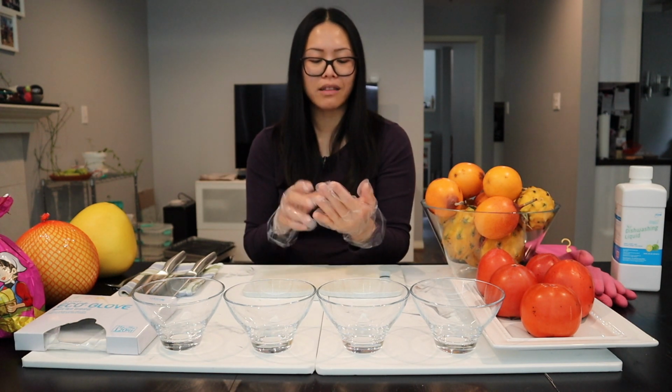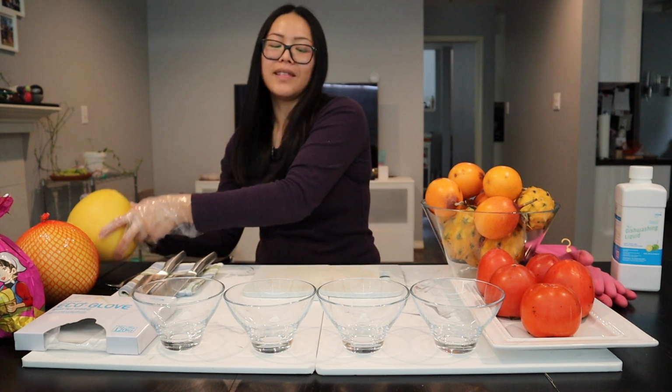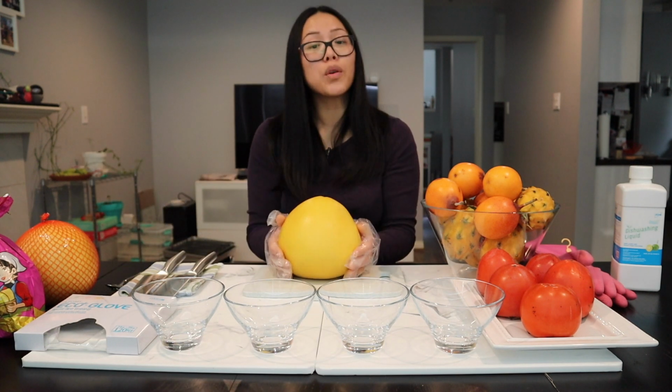But I do appreciate that these are made from a renewable resource, which is very important to me. So let's get the pomelo. I've actually washed this already.